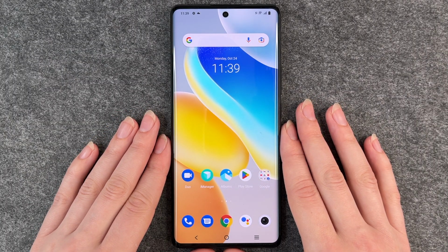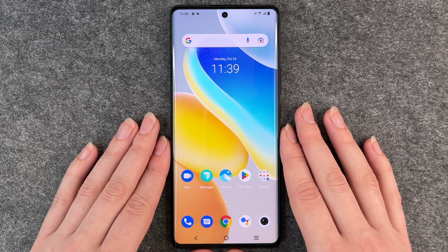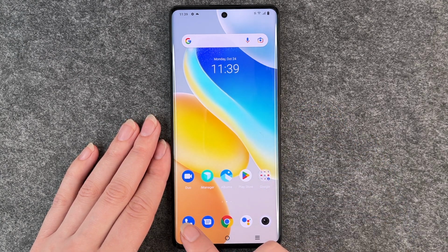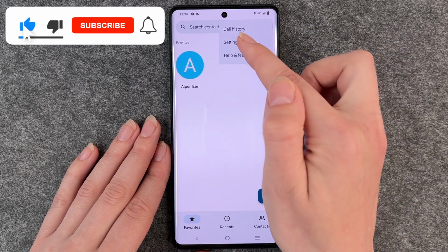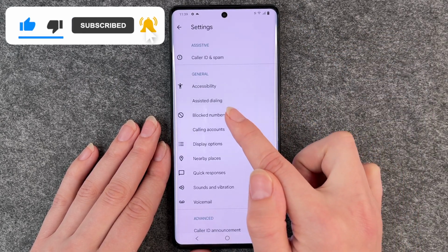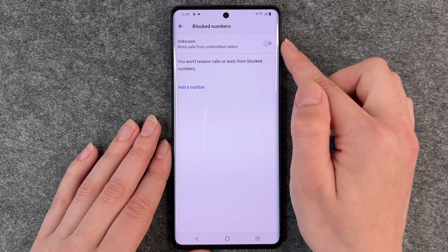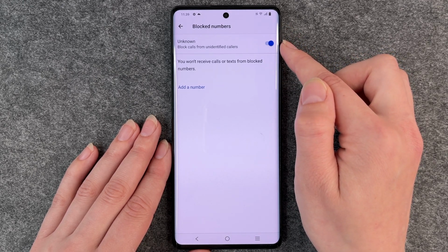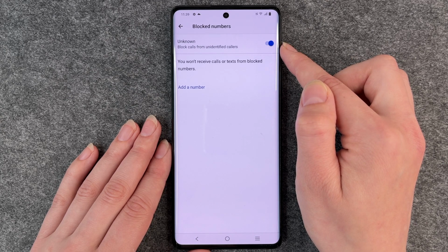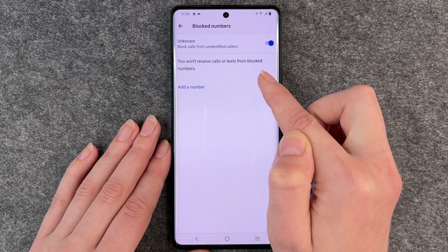It's Anne-Sophie and today I'm going to show you how you can block unknown numbers on your Vivo X80 Pro. For that, you go to your phone app, click on these three little dots here, click on settings and then blocked numbers. Right now, this is off, so unknown numbers can call me. If I click on that and turn it on, it will block calls from unidentified callers. So you won't receive calls or texts from blocked numbers.